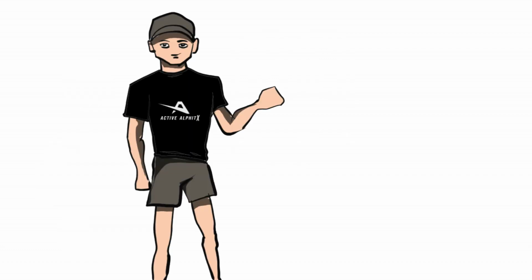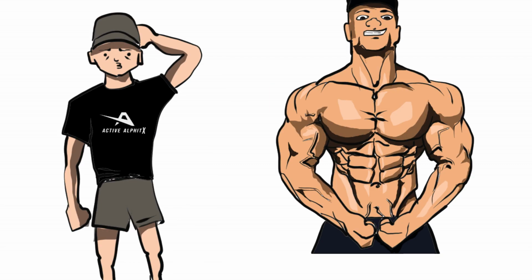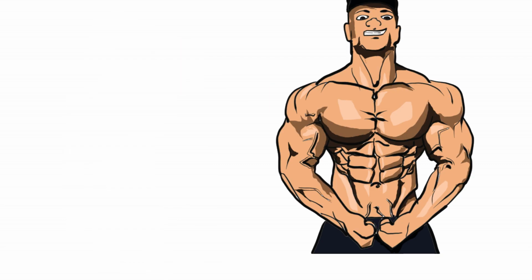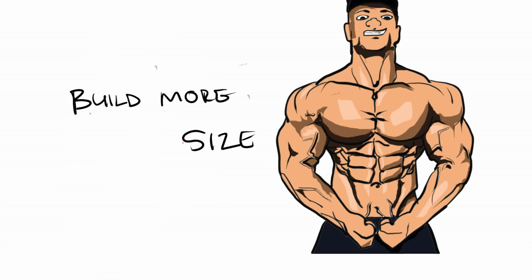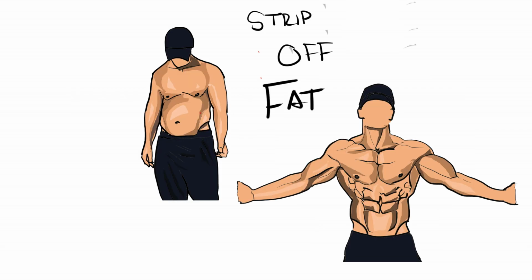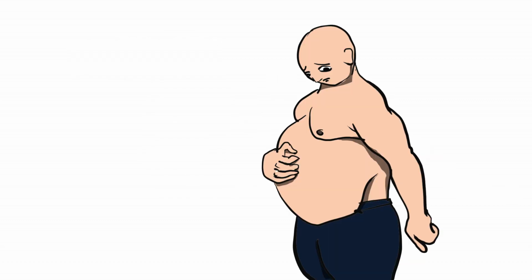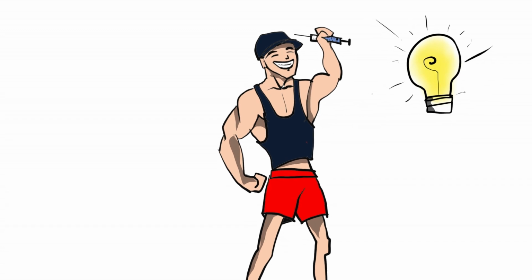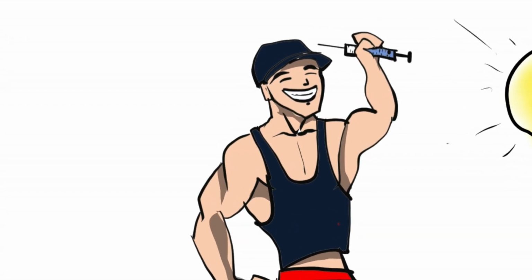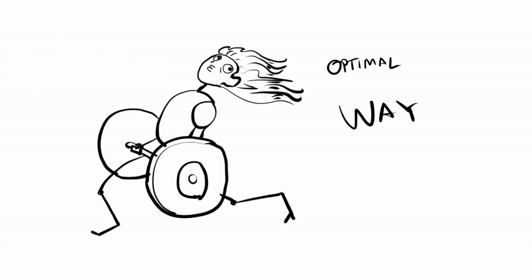The most common way to achieve a body recomposition, which is this, is to go on a bulking diet in order to build more size, then move to a cutting diet in order to strip off any excess fat. And the other option is vice versa, but this process takes time, unless we use steroids. No, I am not recommending any use of steroids. But what if I told you there is a quicker, more natural and more optimal way to achieve this?